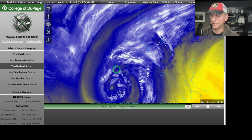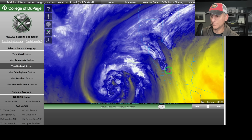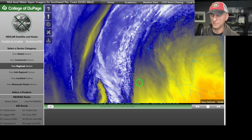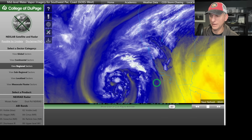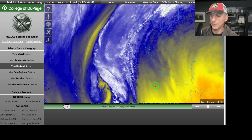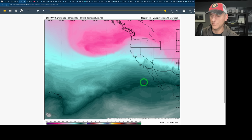Closer view of things. Look at the cinnamon bun off the coastline. There's Southern California. There's the entire state. But yeah, this is a nice little bump in some precipitation amounts in some of the weather models coming up. And you can kind of see that spinning towards the coastline as we speak. Kind of a closed low right there. Not completely cut off from the westerly. So it will continue to push off to the east.